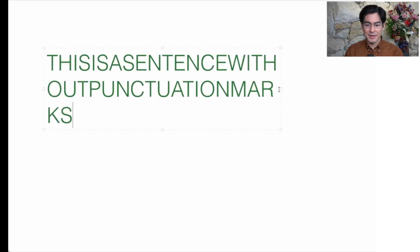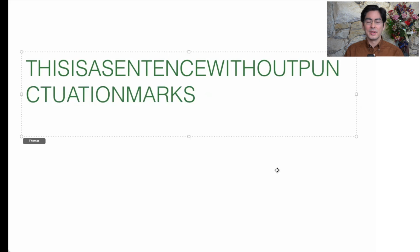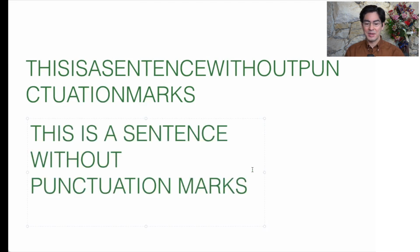So here we have a sentence. Let me get it a little wider for you. So if you look at that sentence, can you read that sentence? It may at first appear like a jumble of letters. Now watch this. See if instead of trying to read that sentence silently, you try to speak it out loud. Then you might see, this is a sentence without punctuation marks. And indeed, before punctuation marks were widely used and before spaces were put in between words, the way that almost everybody read was by reading out loud, because reading out loud allowed us to hear what the sentence was saying on the page.